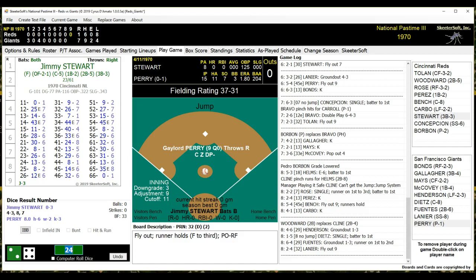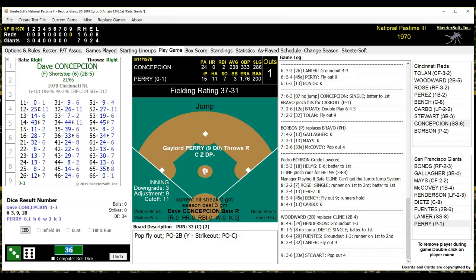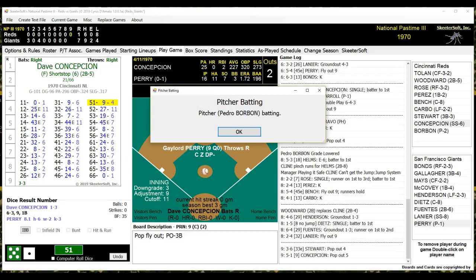So Jimmy Stewart, not the actor, will be up now. He's 0 for 3 on the day. And did we want to pinch hit for him? No, I don't think they used a pinch hitter, so we're just going to keep him in there. Could, but down by 6, it's really not going to matter that much. As he pops out to second for out number 1. Concepcion up to the plate now, 1 for 3. Perry looking strong, stronger as the game goes on. And that is going to be a pop out to third for out number 2.